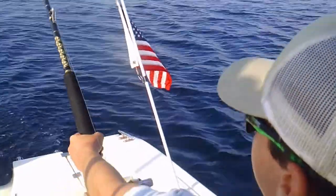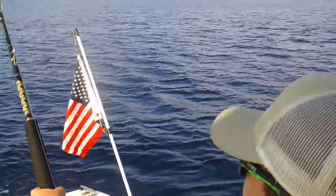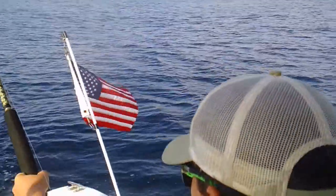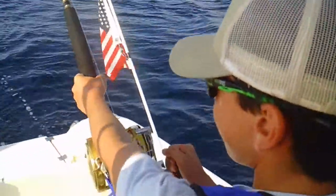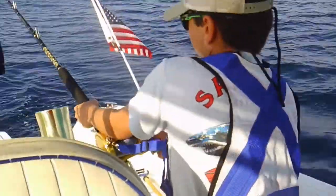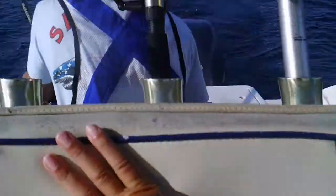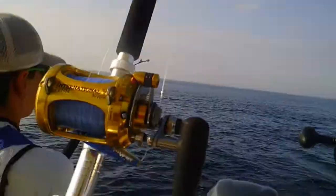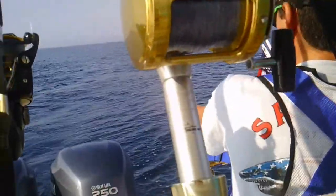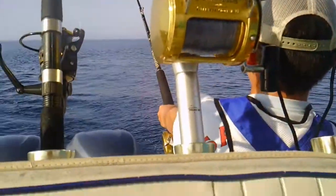Off my freaking spreader bar? Yeah, son of a bitch. To come over here. I'm coming. I'm turning the boat this way. Drive here. Okay. Did you put your GoPro on top?